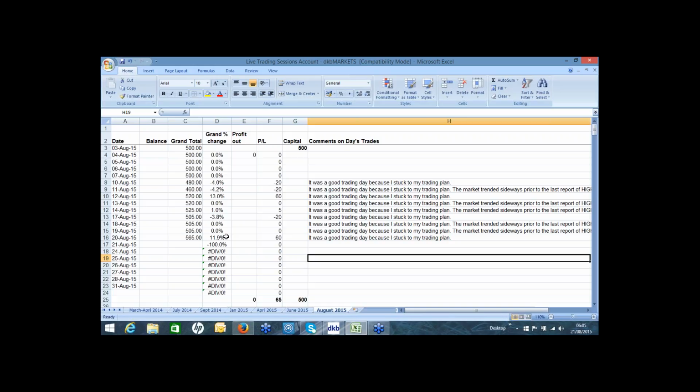Basically, the three M's: mind, and mind being controlling your emotions, not being greedy, not being scared, being consistent, sticking to the plan. That's the mind. Money management, obviously, not over trading, limiting your risk. We've always been trading with a stop loss. And the third M is method. We had a trading plan.